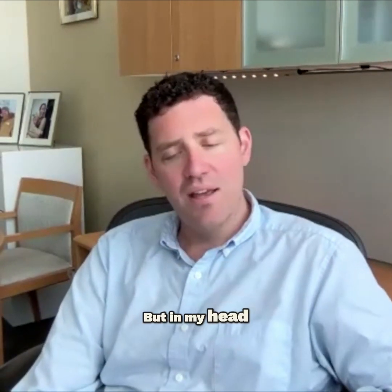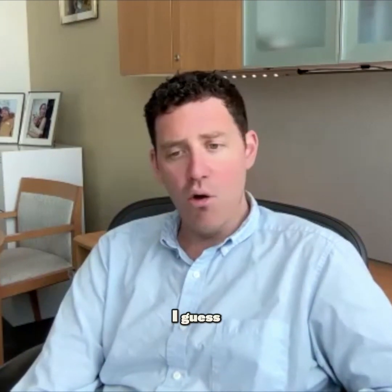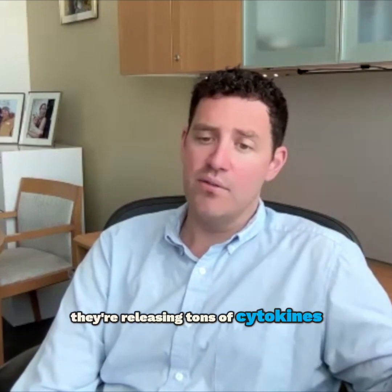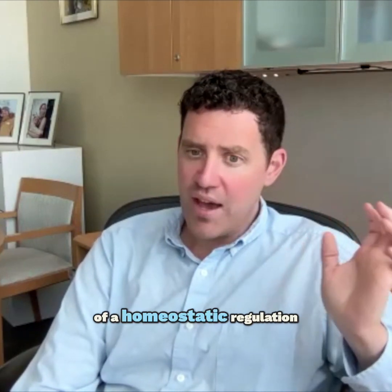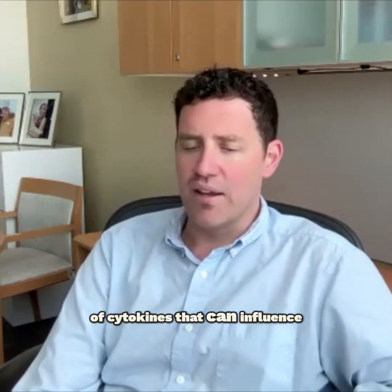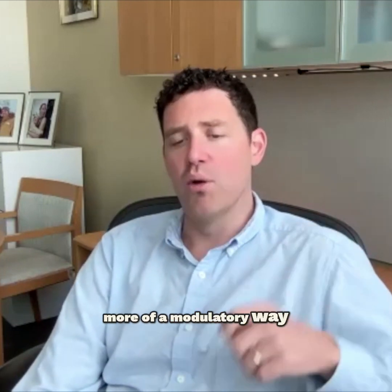So there's this continuum, but in my head, neuroinflammation is a dramatic example where immune cells are getting in, releasing tons of cytokines, and I think there's more of a homeostatic regulation where there are also low levels of cytokines that can influence circuit function in a more modulatory way.